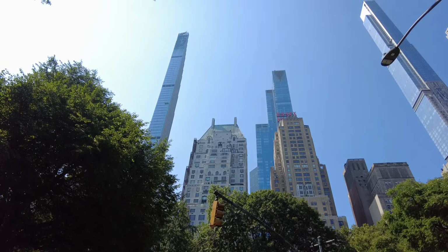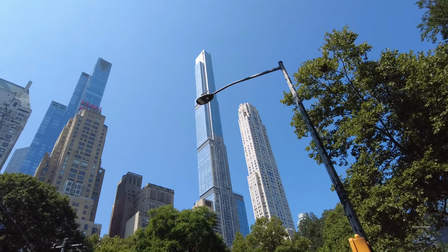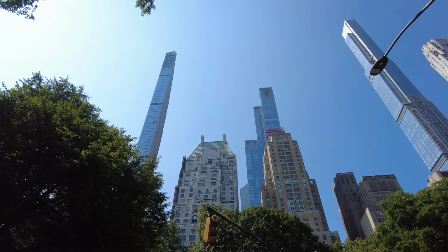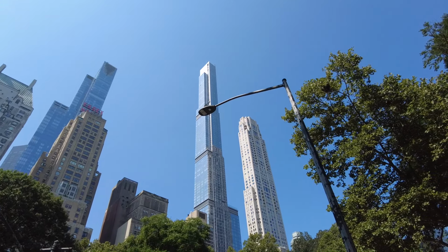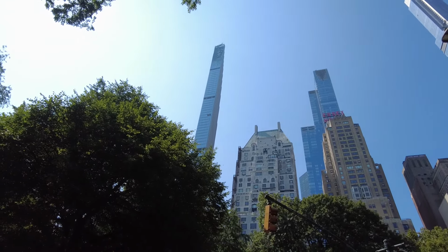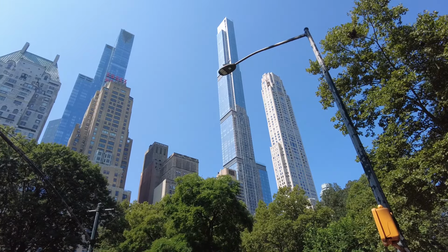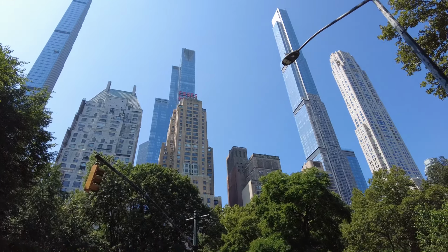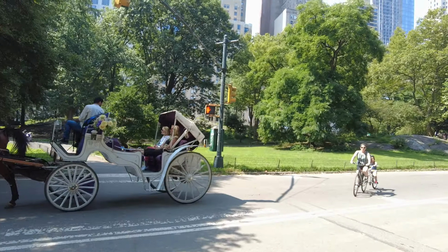If y'all know anything, these buildings right here, like that tower and that brand new tower right there, are some of the tallest towers in the New York City skyline now, but those are considered part of Billionaire's Row, sitting right here on the south end of Central Park. I mean, you gotta have lots of money. They own whole floors there, especially at the top. That's why they call it Billionaire's Row, because you gotta be a billionaire to even get a place there. Pretty wild, right? I just got a $2 can of Coca-Cola right at the bottom of that building. So I'm thirsty and I love my Coca-Cola.